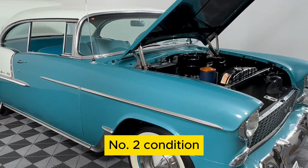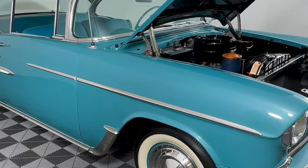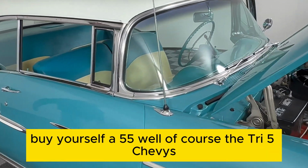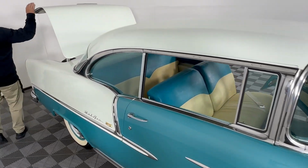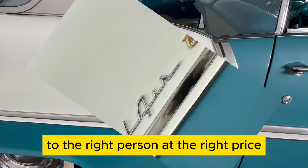Number 2 condition. So for anybody that wants to get out and have a little fun by itself, a '55, one of course the Tri-5 Chevys. We're all taking it for a spin. Enjoy your weekend, do some car shows. We're going to sell it. Great person at the right price.